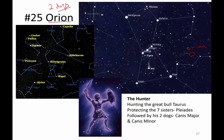But the Orion constellation, I want you to know Orion is the hunter. And he has a story that goes with him. Orion was hunting the great bull, and the great bull that he's hunting is Taurus. So there is Orion, and somewhere out here in this direction is Taurus. And he is trying to save the Seven Sisters. Now, the Seven Sisters is the asterism, the Pleiades. So Orion is trying to save the Seven Sisters from the evil bull Taurus that is tormenting them.